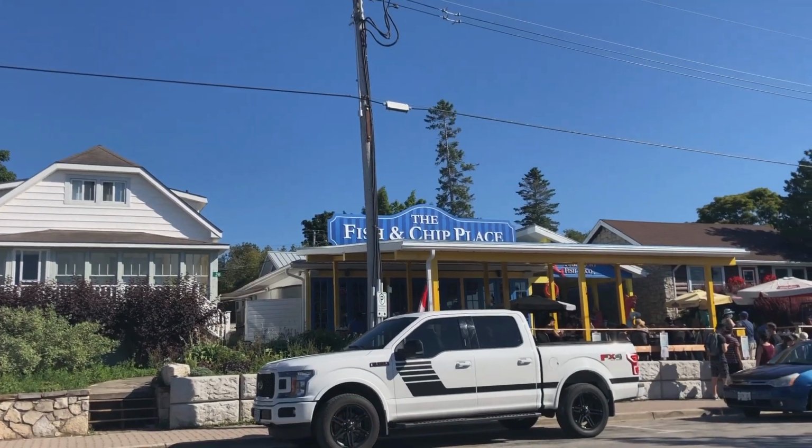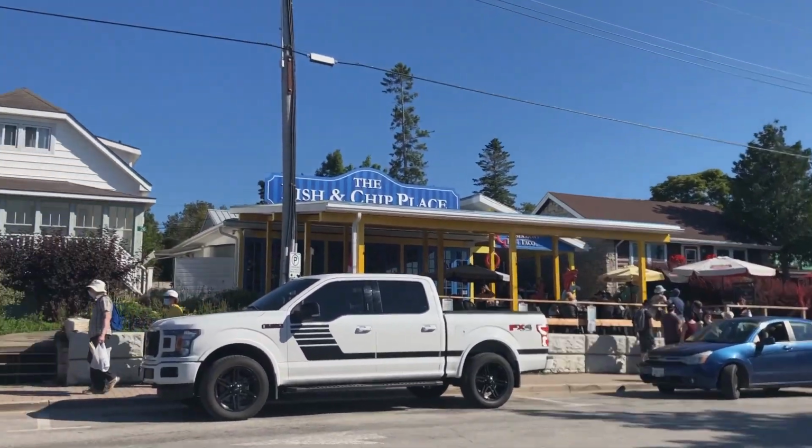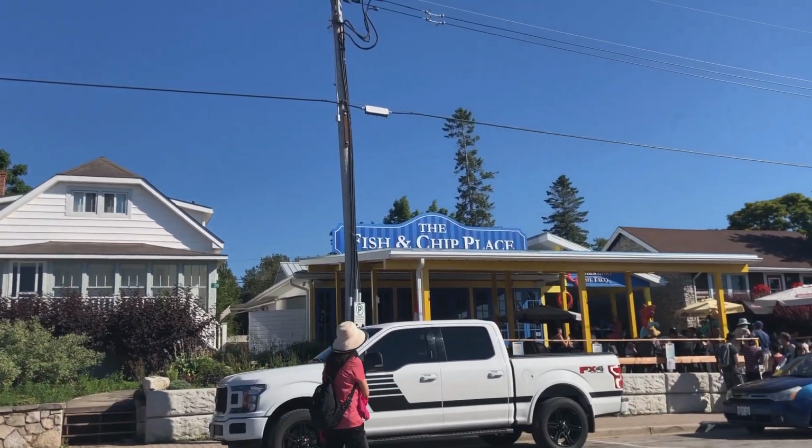So there are so many good restaurants here, mostly fish and chip places. This is a very good one. Last time we had fish and chips and shrimp tacos from this place.